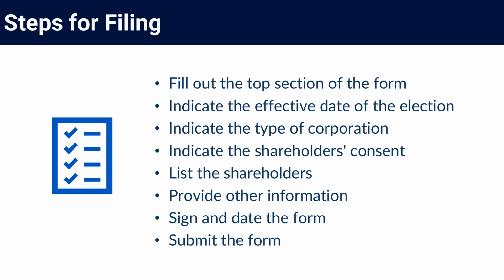Once you have completed these steps, sign and date the form. The form must be signed and dated by an authorized officer of the corporation. Finally, submit the form to the IRS within 75 days of the date of incorporation or at the beginning of the tax year for which the election is to be effective.